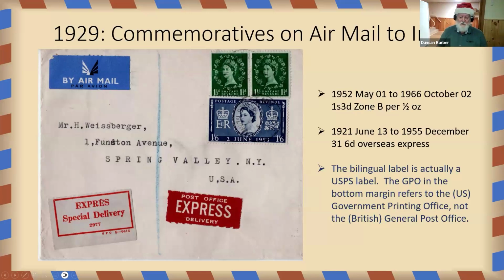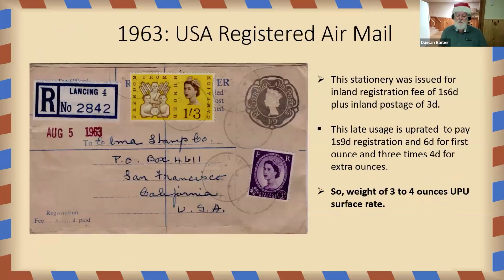Interestingly, the 1 shilling 6 stamp pays the rate to Australia. The 1 shilling 3 pays the rate to the US. When you add the 2 penny halfpenny stamps to the 1 and 6, you get the stamp which pays the rate to Australia, actually paying the registered rate to the United States or to any Zone B location. And I've got a small study of usages of the coronation issue. Yes, this one.